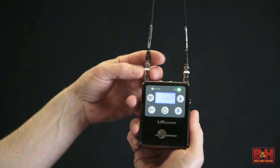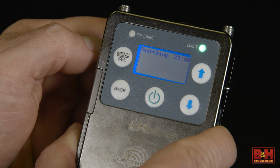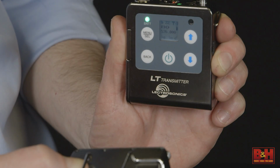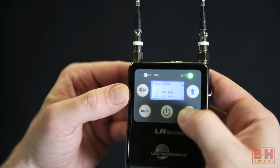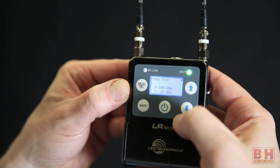The receiver features 2 detachable antennas for diversity reception, and its Smart Tune technology automatically finds the best open channel available. Then the receiver and the transmitter sync to the same channel via infrared. FCC regulations mean finding open channels is going to get increasingly difficult, and the LR receiver's smaller 25 kHz steps give it the resolution it needs to find those open channels, but in addition, a 100 kHz step option is available for compatibility with older systems.